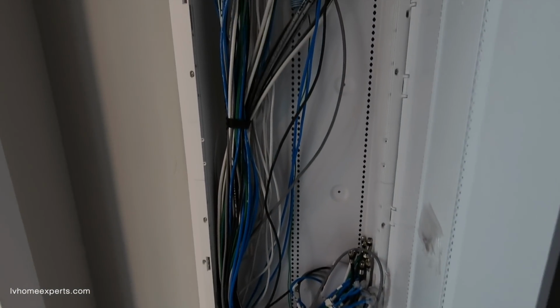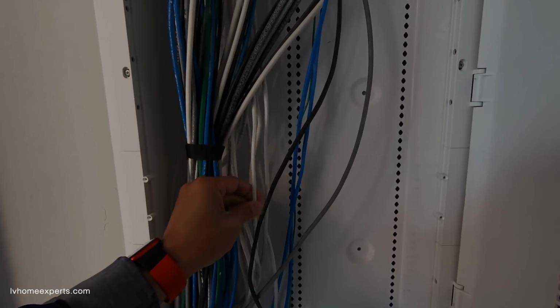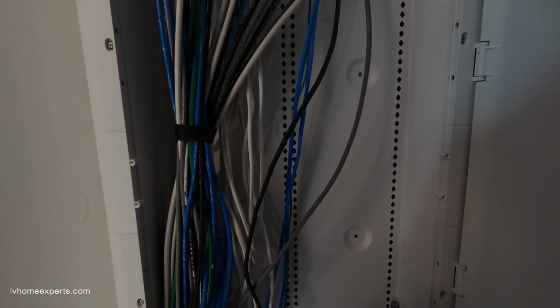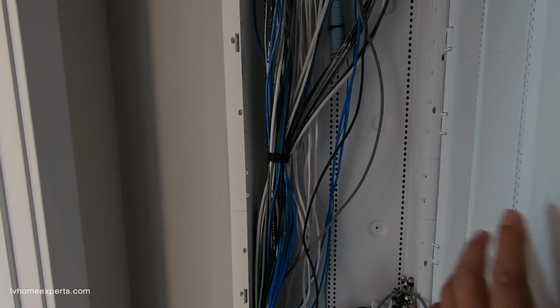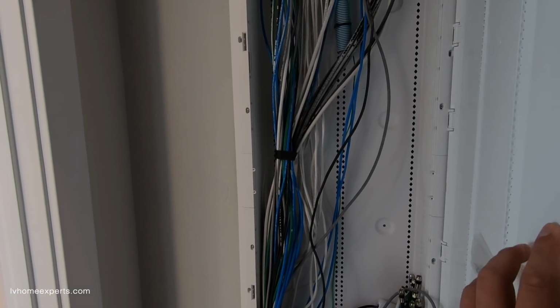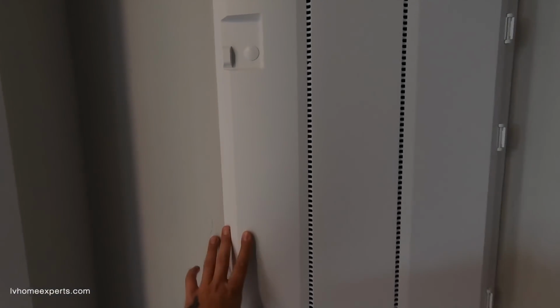On this one right here, okay, let's take a look. You have your internet, but you don't have your camera system. Oh, never mind. Your camera system is right here. Okay. So this one has camera systems, and you want to see where they are running to.